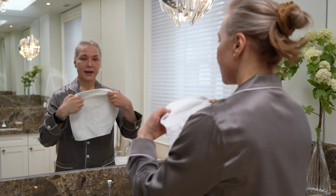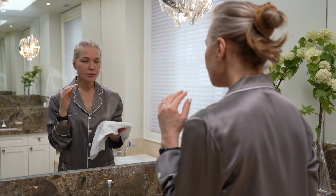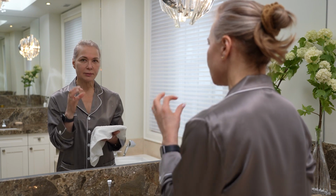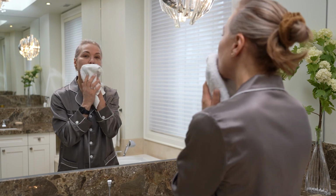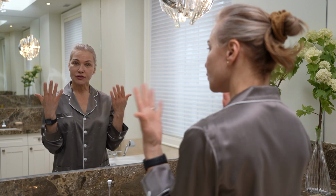Now, I like to have really clean skin before I put my makeup on, and I like using the Daily Exfoliating Cleanser. You can also use a moisturizing cleanser, but I like this one because I tend to have oily skin or enlarged pores. I find those little microbeads really help refine the skin, helps with that exfoliation, so then the skin is softer and smoother.